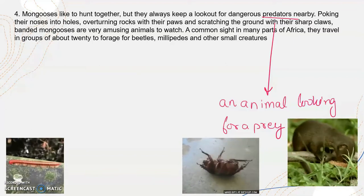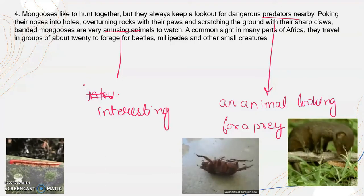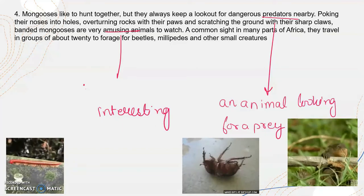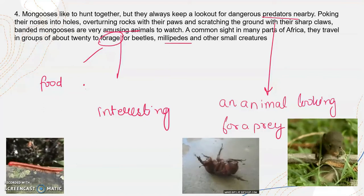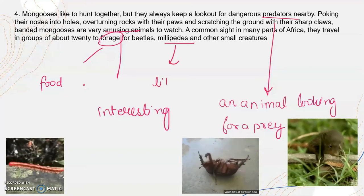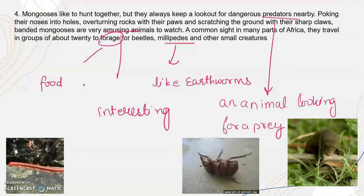Banded mongooses are very amusing, meaning interesting. Interesting animals to watch. A common sight in many parts of Africa, they travel in groups of about 20 to forage for beetles. Now, beetles, as I told you, are a kind of insect, and forage means in search of food. Millipedes are also a special kind of animal which you find like earthworms. So I'll write it, they're more like earthworms and other creatures.